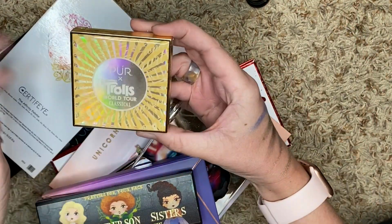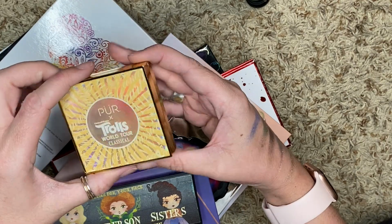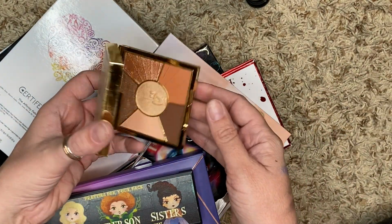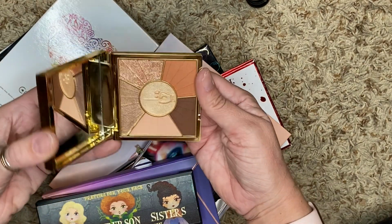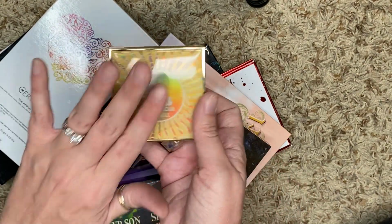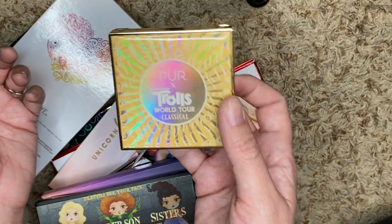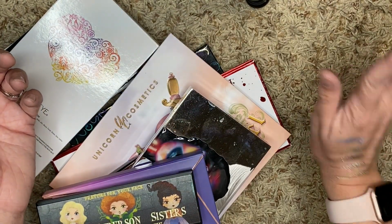We have the Trolls Impure, and this is the classical palette. I just love the trolls, so that's why I've been holding on to this one, which is silly. I'm gonna declutter this one finally though, because it is just a neutral palette, and this is from the second trolls, and the first trolls was my favorite.